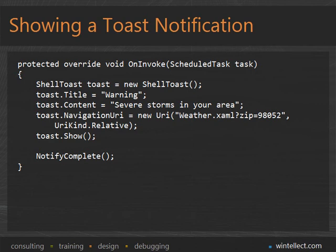One of the many, many things you can do with a background task is pop up a toast notification. If you've ever received a text message on your Windows phone, you've noticed the little bar, usually blue, but that changes if you've changed the accent color. But the little blue bar that appears at the top with that text message, you touch it and it goes to the text messaging app. You can now display those toast messages programmatically using the new Shell Toast class, and that's exactly what I'm doing here.